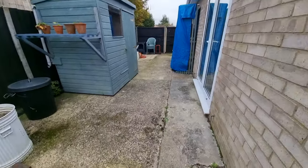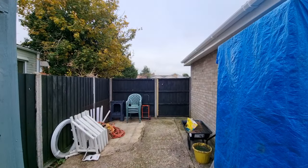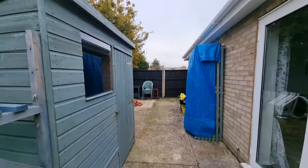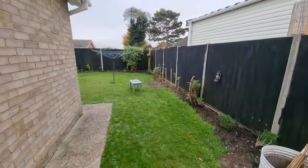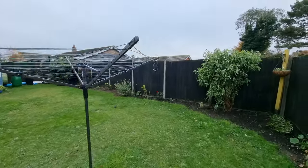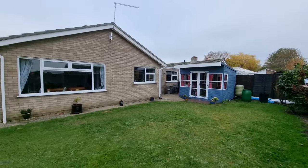It's already laid to concrete on the side here. If somebody wanted extra parking or secured gated parking, there's a possibility of potentially putting double gates in the end there, and possibly parking maybe a caravan or motorhome down the side here. But that's potential. Wooden fence to perimeter. And there's an outside light.